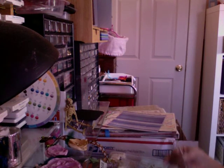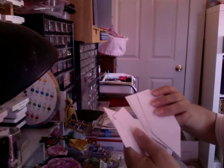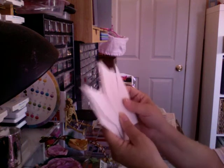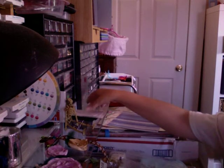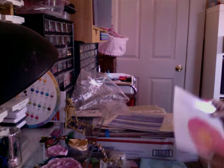Oh, and she sent me these, what are these called? Something artful dwellings. Look at that. Awesome. Thank you for sharing these with me too, girl. I want to use them not for the Halloween, but for the Christmas mini that I want to work on. Awesome. Thank you so much, girl. And then, there's something else in here.